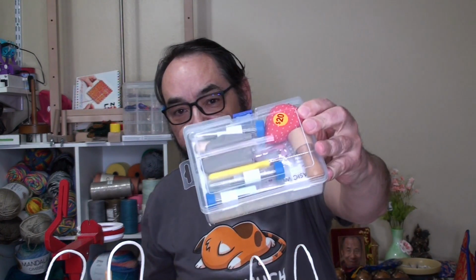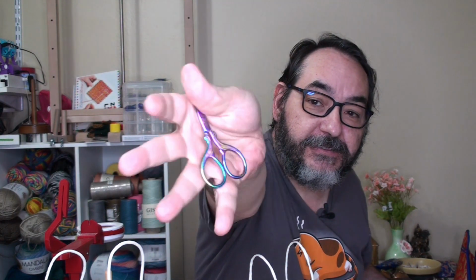The other things we got there were, my partner wanted a needle felting kit. So they had one there for $20. Should have everything we need in there for that. I got a nifty pair of scissors. I kind of like the color of the scissors, how they're kind of like a rainbow type. Let me see if I can pull them out of the package here for you. So they're kind of different colors. I just thought they were cute. They were only like $8, so it wasn't an awful lot.